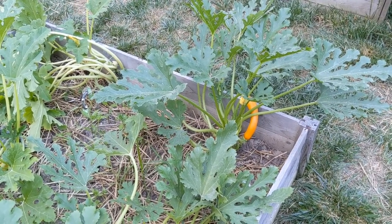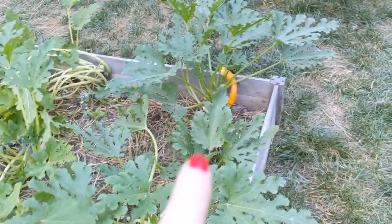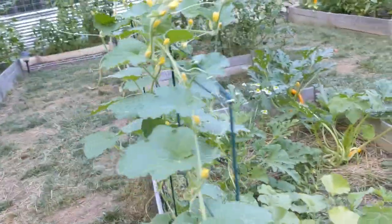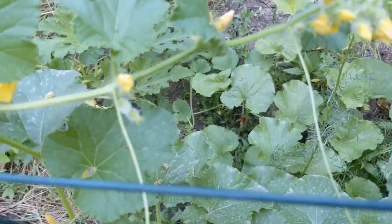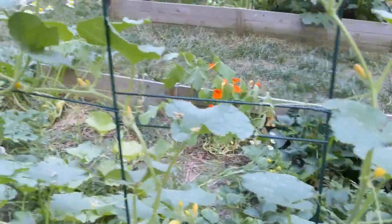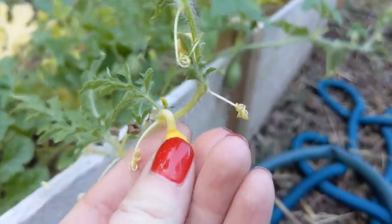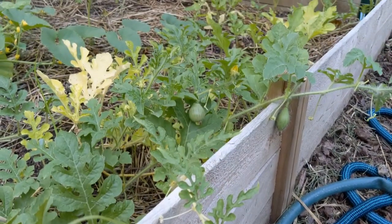And this golden zucchini, the coloring's looking a little off. Maybe that was the color it's supposed to be all along. See a pollinator over here. Wanted to see what he was up to. He's been here for a minute. Oh, it looks like he's waiting on a bloom to open. But I got several cantaloupe babies on here. Oh, and let me look at this again. Maybe this one didn't get pollinated and it's gonna die off. I don't know.